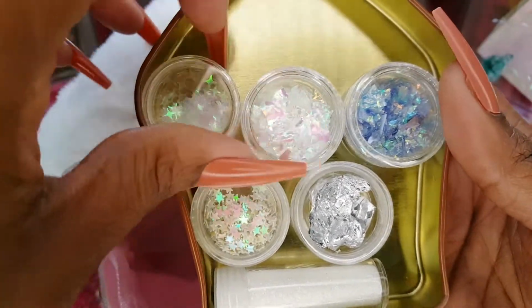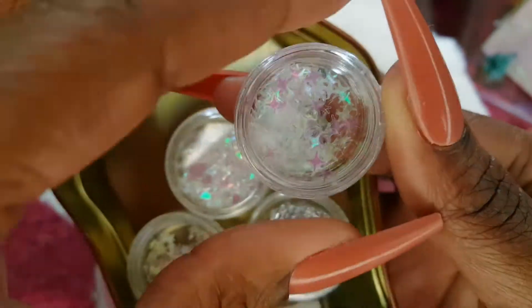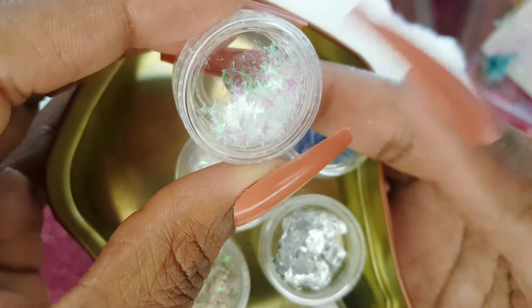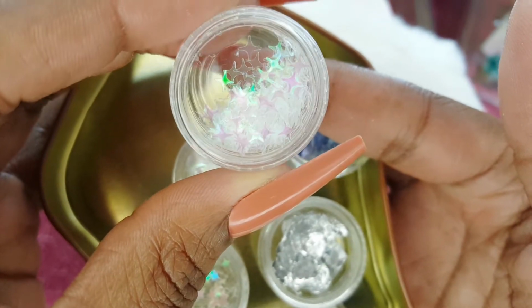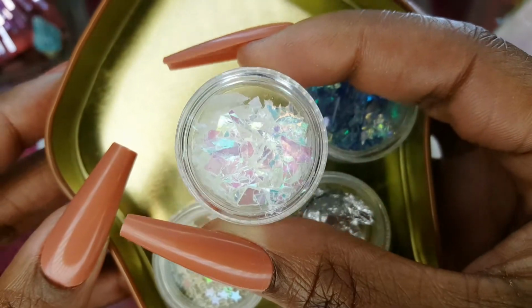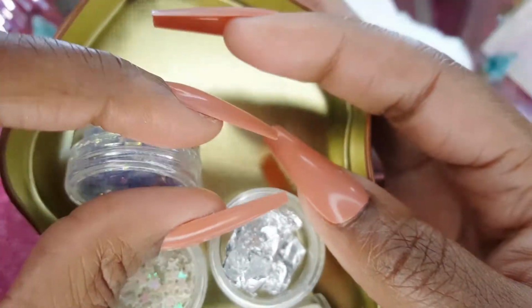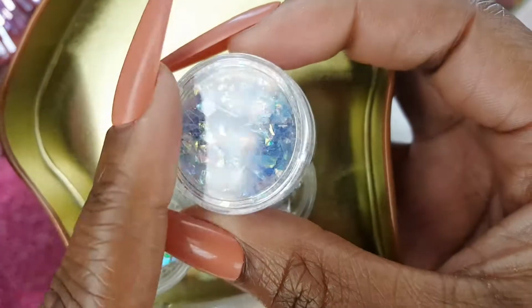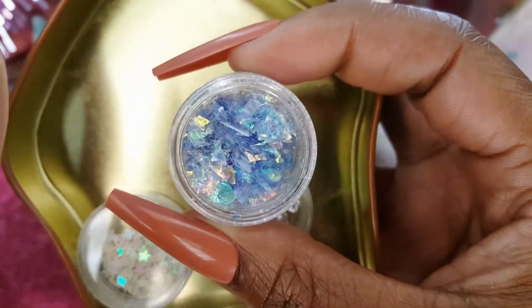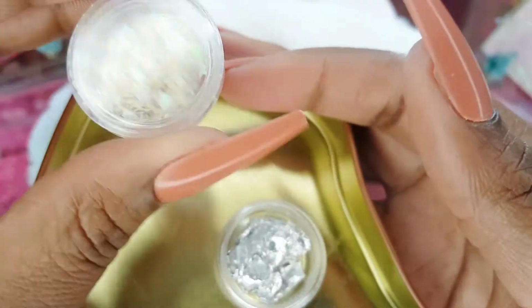So I have these iridescent 4-point stars, and they're so cute. I love the way they look when the light hits them. I have iridescent flakes. I have these blue iridescent flakes that kind of remind me of sea glass. Super cute. I have these white iridescent 5-point stars.